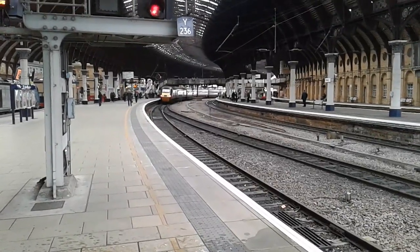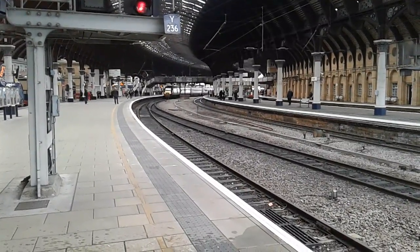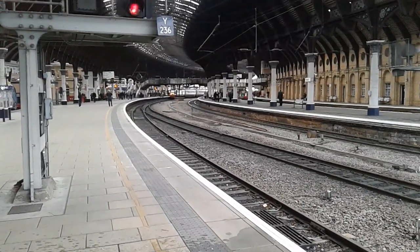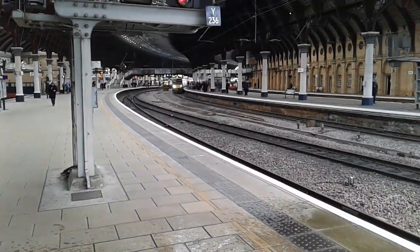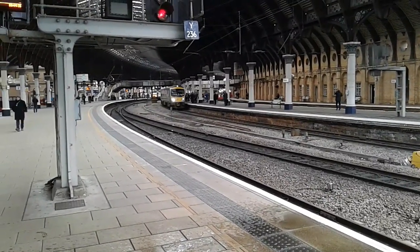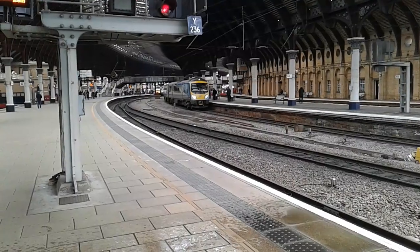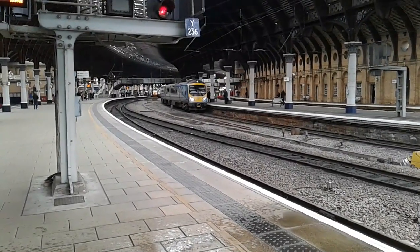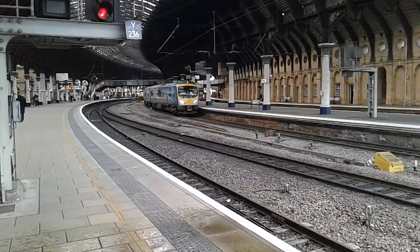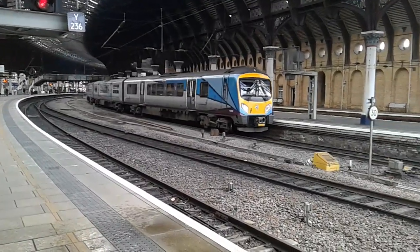10:45 service this will be. Thank you, station announcer. I had checked, but I completely forgot. Okay, the next train to arrive is going to be the 10:45 Transpennine Express service from Liverpool Lime Street to Scarborough, the number for which I shall get when she departs. The one departing is going to be the 10:45 Transpennine Express service to Scarborough. Working it is 185.148.